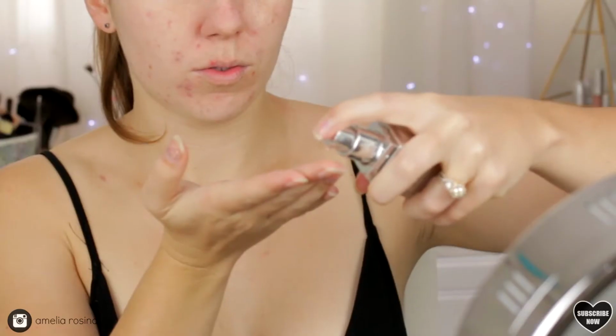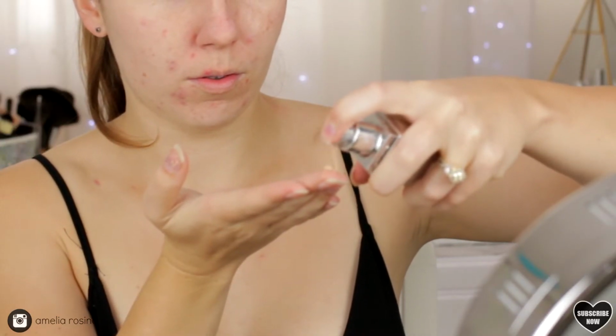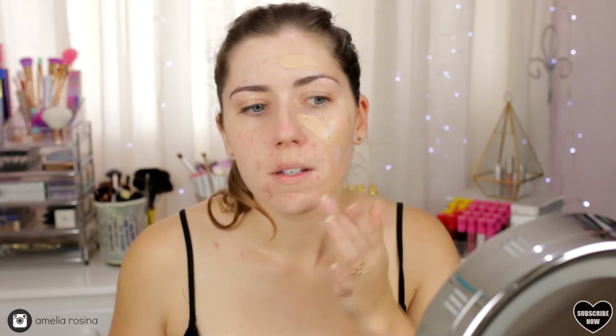I am in the colour 650 Nude Beige. On their website they do list 6 shades altogether. That totally missed my hand. I mean, some of it got on my fingers, but the rest of it just squirted out. I wonder if you'll see that. So the left side of my face will be with the beauty blender and with no primer on it.